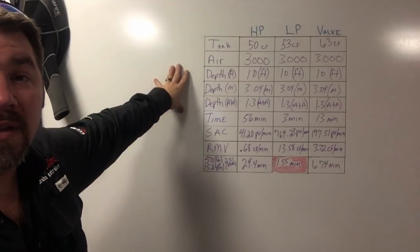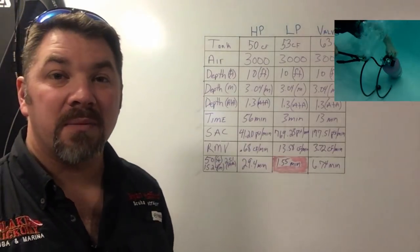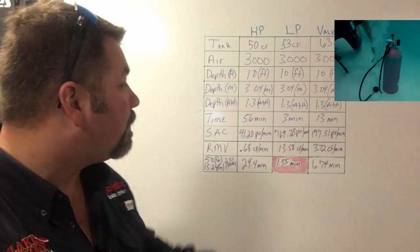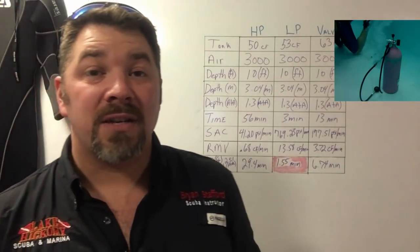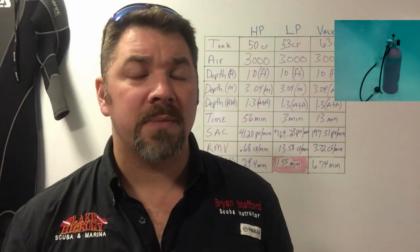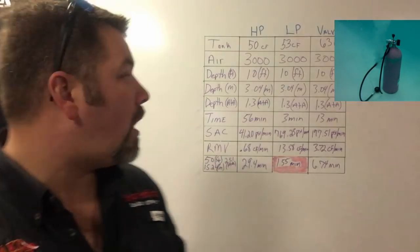On the 50 cubic foot, this is where we cut the high pressure hose. We had a bleed off rate of 56 minutes to bleed that tank off at 10 feet. Now, if we converted that to say a SAC rate or a breathing rate for a diver, that'd be approximately 41.20 PSI a minute. That is extremely high, but that would be say the equivalent to a new diver. Maybe he's out of shape, maybe he's been fighting a current, or he's been doing some type of underwater work. So yes, it's high, but it's not too awfully high.